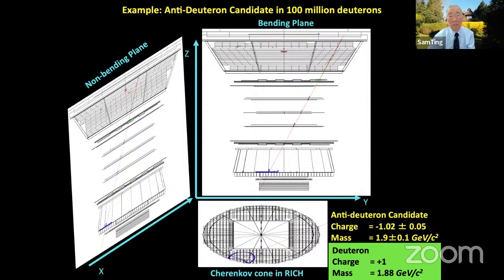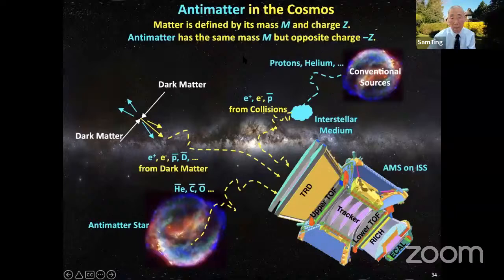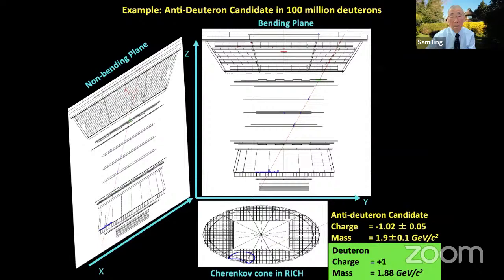This is one of the antideuteron candidates in 100 million deuterons. And this is the bending plane. The top is the bending plane, the non-bending plane, and this is the Cherenkov angle. It measures the velocity. So this candidate has a charge of minus 1, mass 1.9, just the opposite of deuterons. Very clean event.